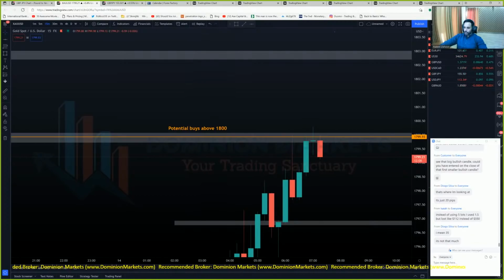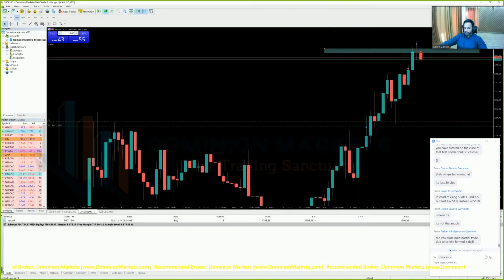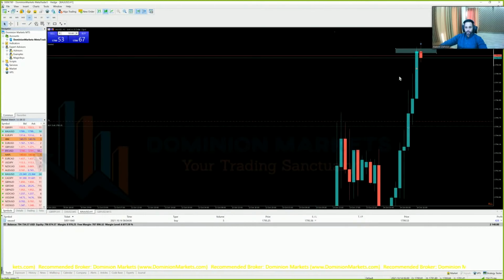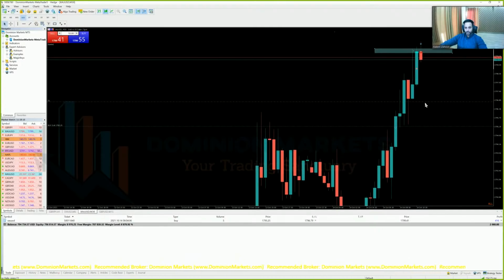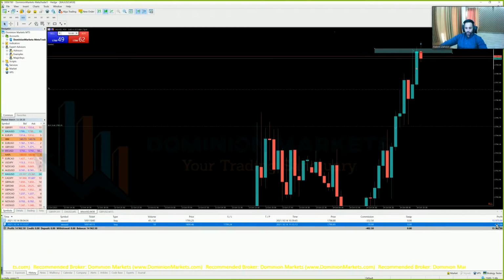Is it good to let your winner run overnight with a stop loss? Yes. Did you close gold partial trade due to candle forming a doji? I closed the whole thing because it closed below this area. I was expecting it to close above 1800 right there, but it didn't. So what I'm going to do is maybe move my stops below the 1 hour candle, probably below the 30-minute candle over here as well. That's going to make sense. Look, I opened it and then I closed it because it didn't close the way I expected it to close.